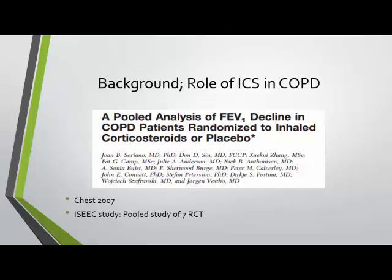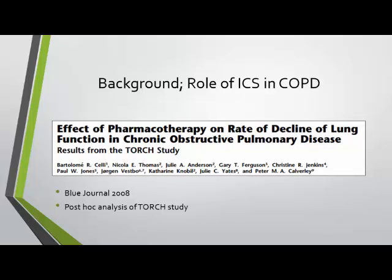They found that in the first 6 months, the patients using inhaled corticosteroids had an improvement in their FEV1 compared to the placebo. But after 6 months and going forward, they didn't have any further improvement, and the FEV1 continued to decline like the placebo. So just a six-month benefit. They also found that male gender and smoking affected the FEV1, and quitting smoking helped with the FEV1 improvement. This one came out in 2008 in the Blue Journal.